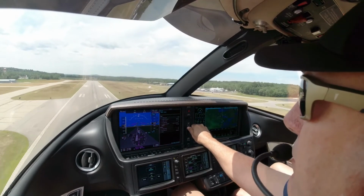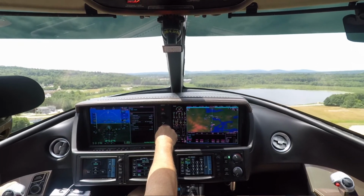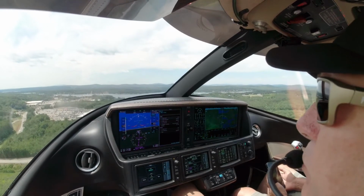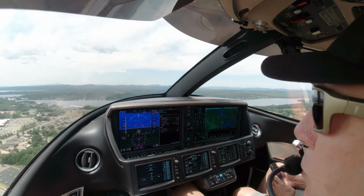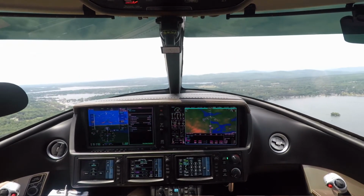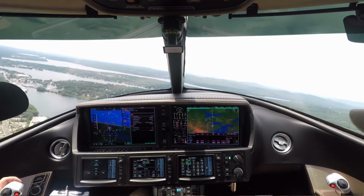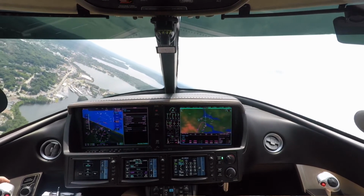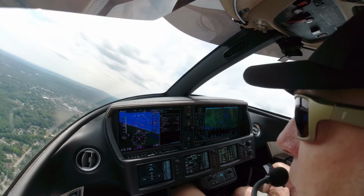Gear's coming up. All right, CAS available. Traffic, Skyhawk 473 Charlie, final runway 26, full stop, Laconia. Laconia traffic, Archer 66 November, holding short of the active at Echo for landing traffic. All right. Laconia traffic, Vision Jet 379, Juliet Mike, left crosswind runway 26 on a left downwind departure to the east, Laconia.